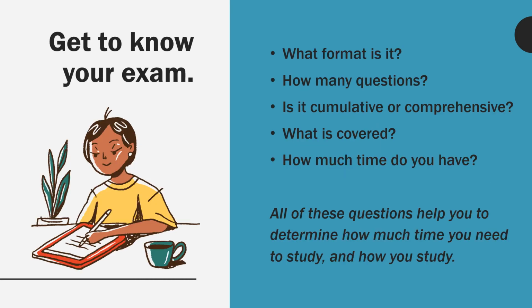Get to know your exam. Sometimes not knowing the exam itself can cause unnecessary stress. In your class, you can often learn about this through your syllabus or asking the instructor. You should figure out the following information.